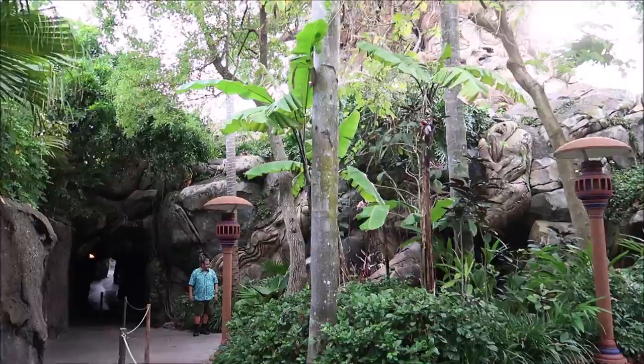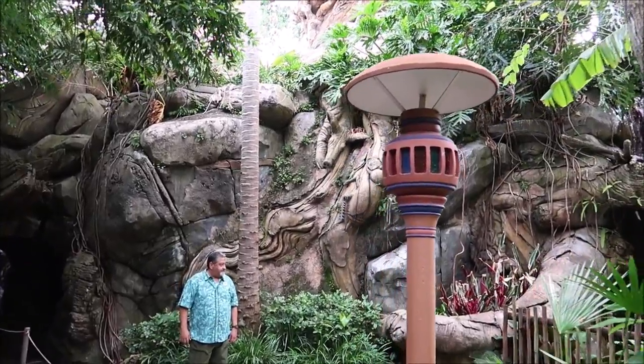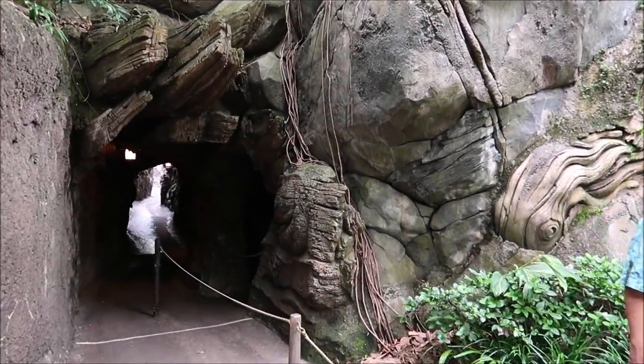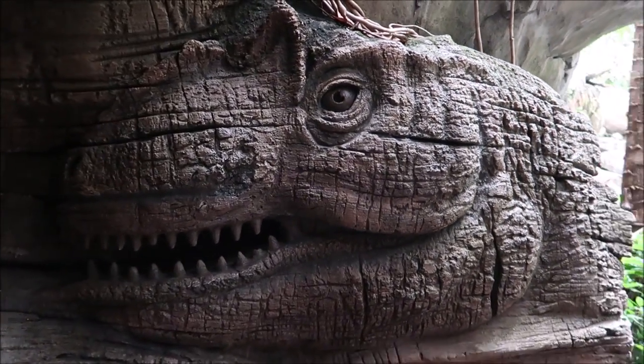All right, enough of the cupcake business. Time to head into It's Tough to Be a Bug. Another really cool thing though, a lot of people don't know that there's a dinosaur on the Tree of Life. Isn't that crazy? An actual dinosaur. Where's he at? We gotta find the dinosaur. Oh, there it is! Look at that!